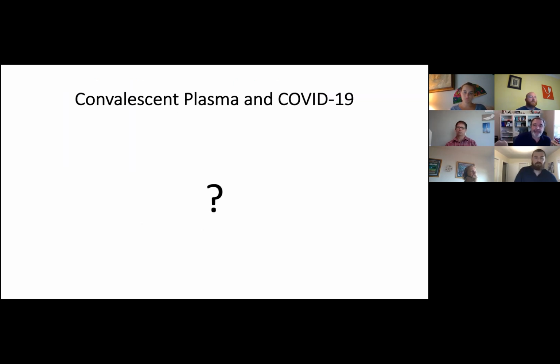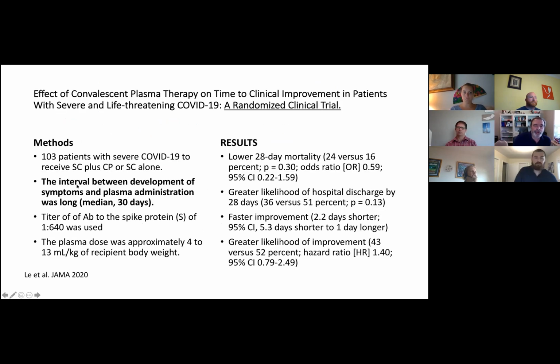So does convalescent plasma work for COVID-19? There have only been 3 randomized studies. This is probably the largest one, and it was done in China. It included 103 patients. The problem with this study is that most of the patients got the convalescent plasma a median of 30 days after they started with symptoms. But this is kind of too late. If you look at all the data I showed you, it really seems to work in some infections when you give it early. Here, that did not happen because of the design of the study.